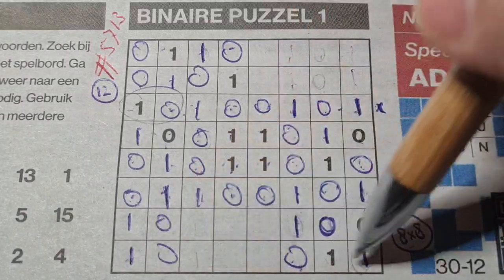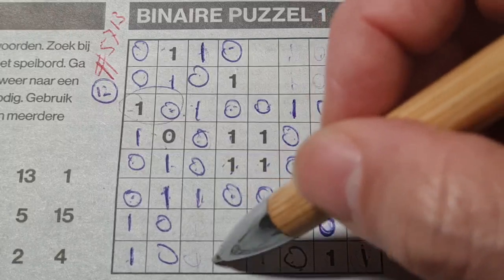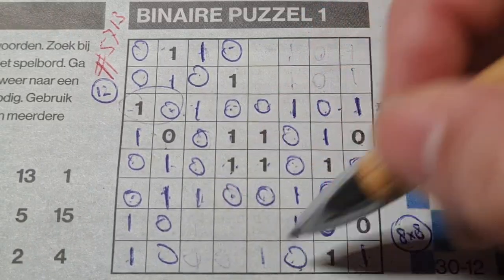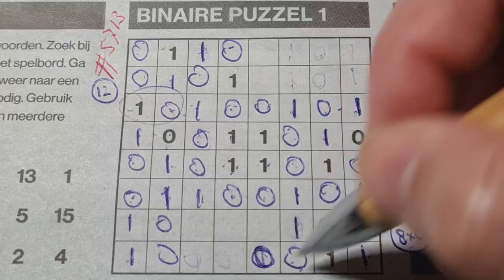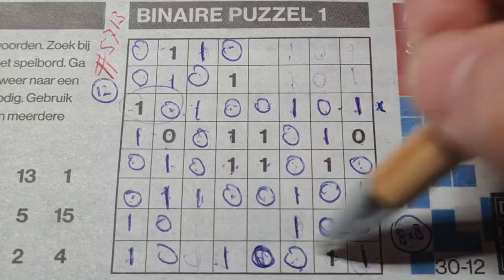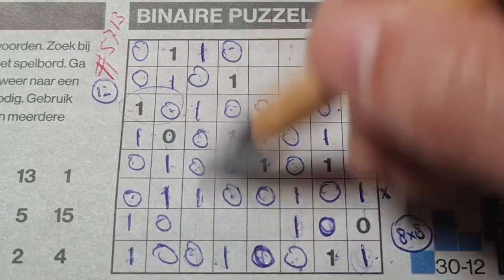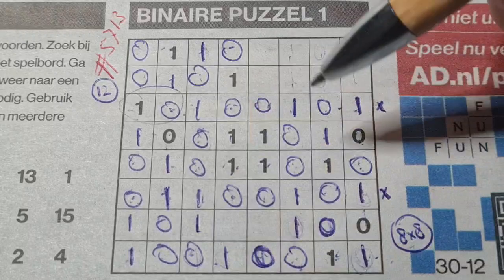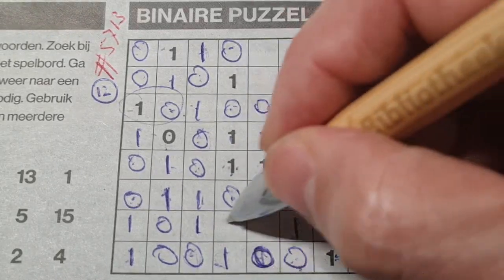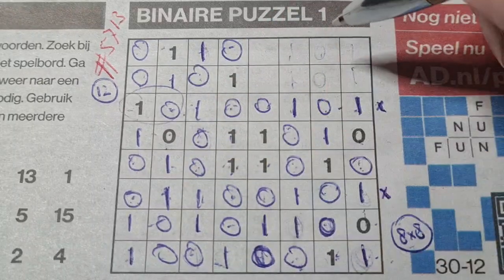Now we have 3 1's in the last row. If I place number 4 here, then we have 3 0's in a row in this last row. Not allowed, so this should be 1, that should be 0. Double 0, here 1, there 1. 4 1's we have here, so the rest are 0's. Okay. 4 0's we have here, so the rest are 1's. 1, 2, 3, 4 1's we have here, so the rest are 0's. 4 0's we have here, so the rest are 1's.